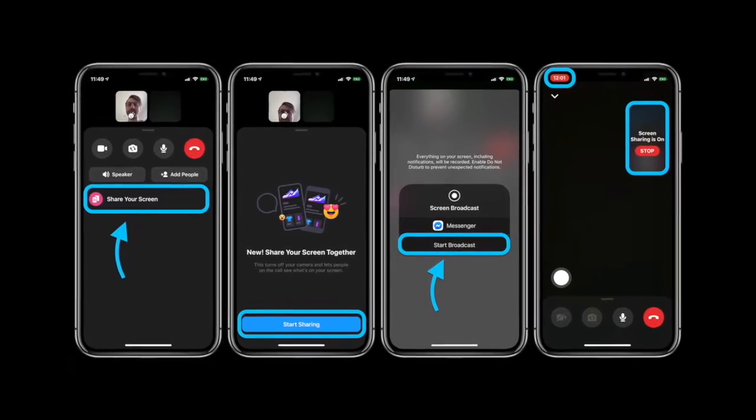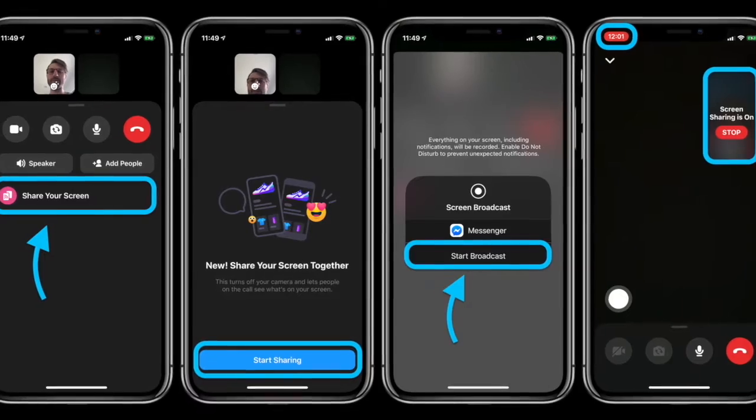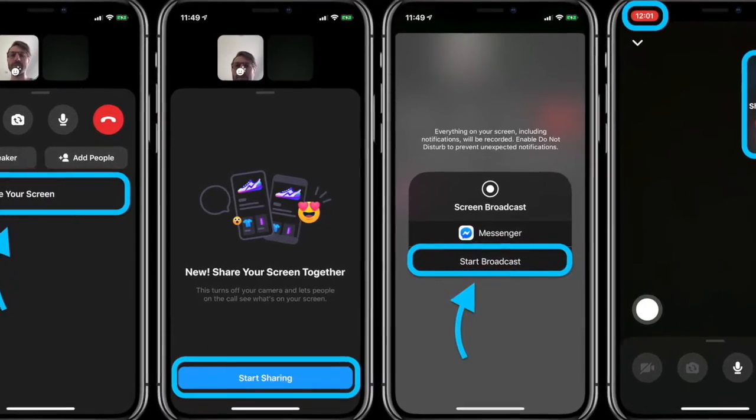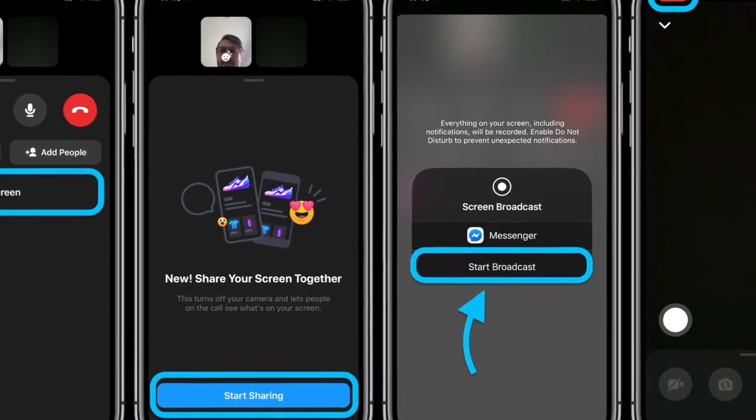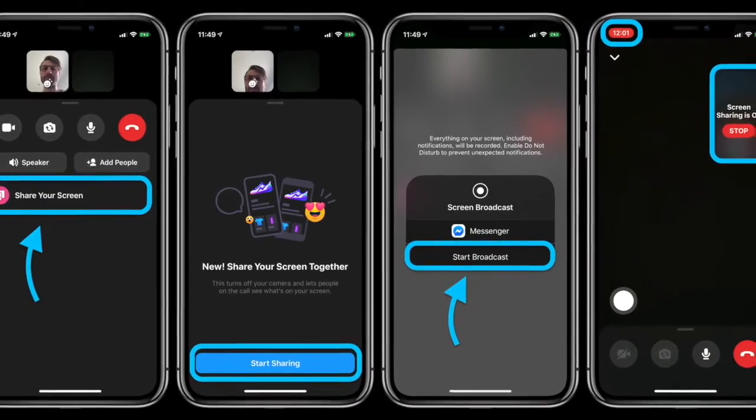So let's say that you want to help someone out with something, or you want to show someone something that you're currently doing on your phone, you can actually share your screen through this feature, and this works across all Apple devices. This works on iPhone, iPad, and iMacs as well.